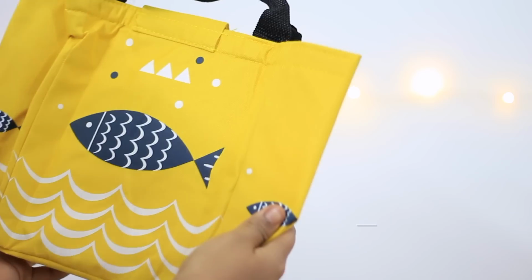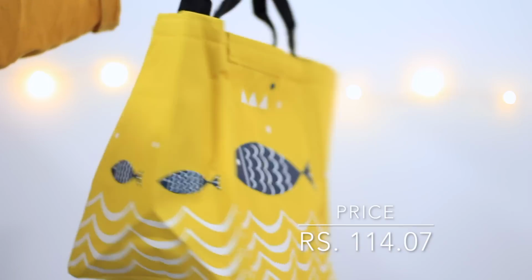Another thing that I wanted to tell you guys is that I didn't select this color or this design. It was completely random. I really wanted this color actually, from the 2 to 3 colors or designs that were there. So I'm pretty happy, and the quality is really nice. The picnic bag cost me around 114.07 rupees. It's quite worth it for the price.